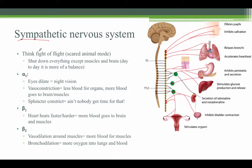All right, moving on to the sympathetic nervous system. Whenever you see the word sympathetic, I want you to think fight or flight. Just think of a scared animal that is facing a very stressful situation and what that animal would need in order to take on that stress. Probably the way I like to think about it is it likes to reserve all the blood for the muscles and the brain and anything that can help the muscles or the brain, like the heart and lung. We have a couple different receptors found in the sympathetic nervous system, alpha 1, beta 1, and beta 2.